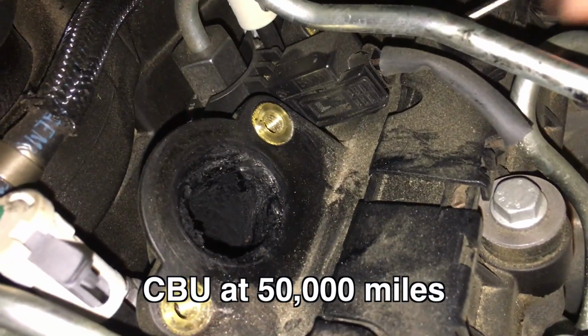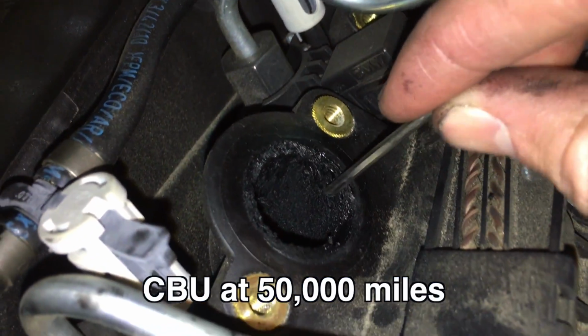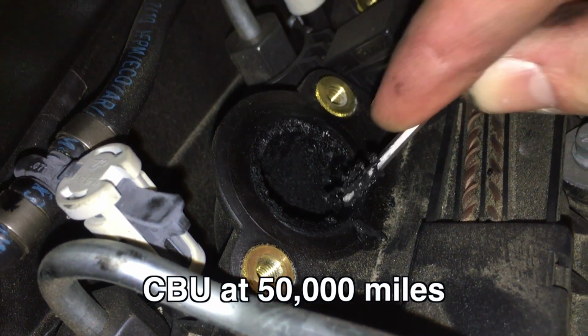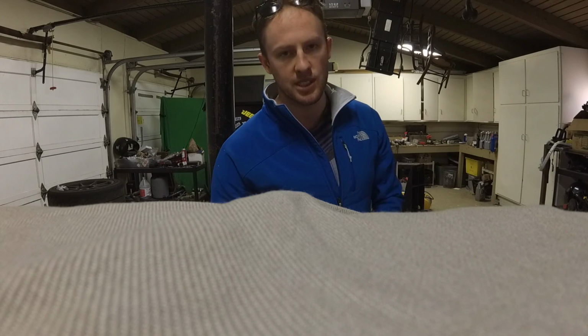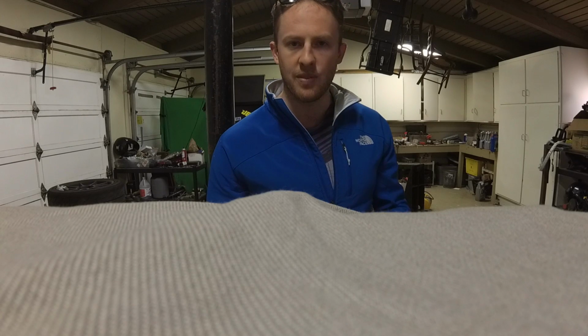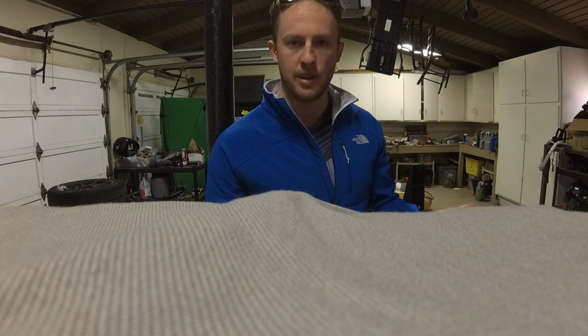Okay, this is carbon buildup on a 335 diesel. Oops, we're in the wrong thing here. You can see this is just like sludge. The other problem that it had was the diesel exhaust fluid tank. That failed, and I got it covered under the California emissions warranty, so I didn't have to do the work, I didn't have to pay for any parts.